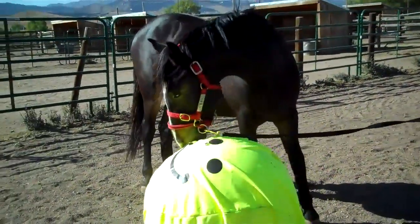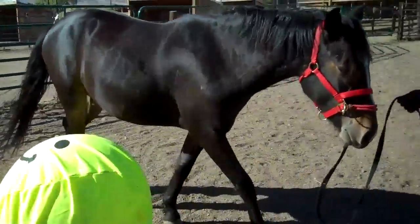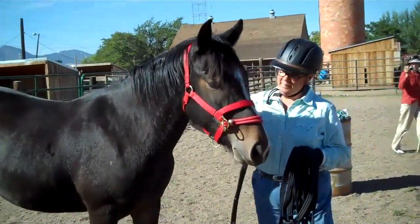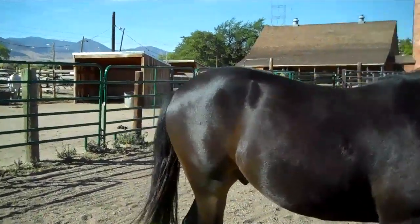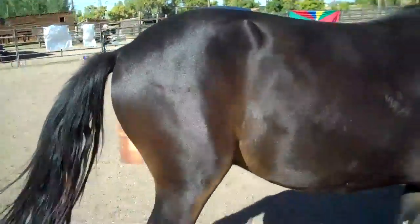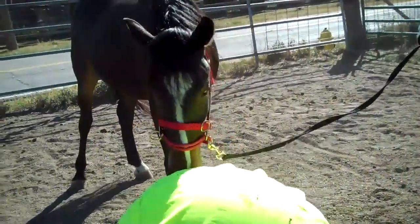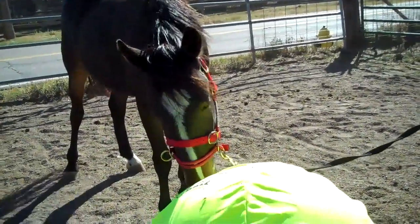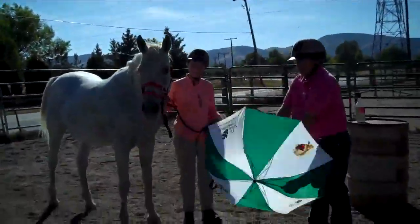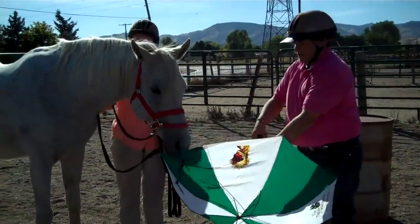A little Mustang striker, just gorgeous. Everybody's pretty intrigued by the ball. He likes to go to Emmy for his security. See if we can move this thing. Not much seems to bother Romeo. He likes to touch. Yeah, he does. Very tactile, isn't he? Very.